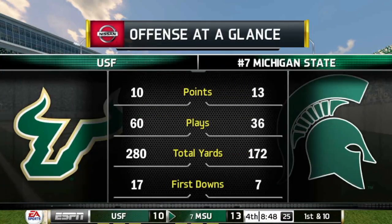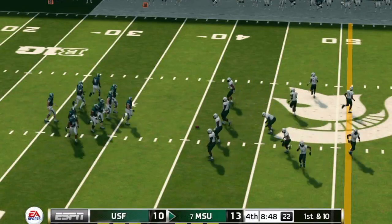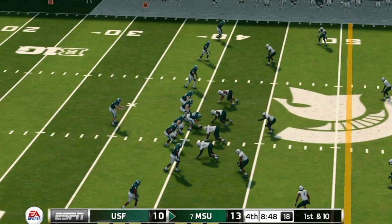Well, neither offense has really found a rhythm in this one right now. The defenses have had a lot to do with that, obviously. They're giving different looks. They're blanketing the receivers. They're slowing down the running game. Here we are early in the fourth quarter in a very, very tight ball game, and every possession is going to count from here on out.